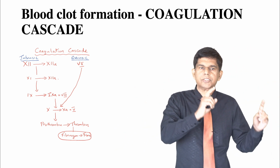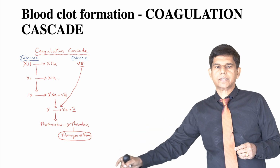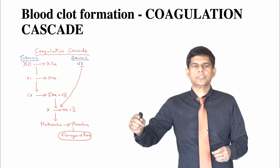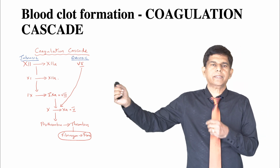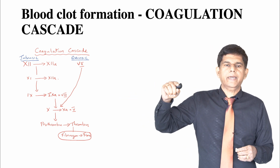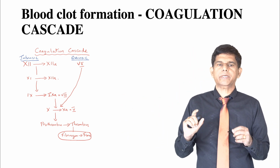We have factor 12 converted into factor 12A, and that makes factor 11 converted into factor 11A, and that forms the other cascade of factor 9 to factor 9A, combined with factor 8, and then factor 10 is converted into 10A, combining with factor 5. The last step is prothrombin, which is converted into thrombin. And from thrombin, you take fibrinogen and make fibrin. That's where the actual blood clot formation happens, okay?